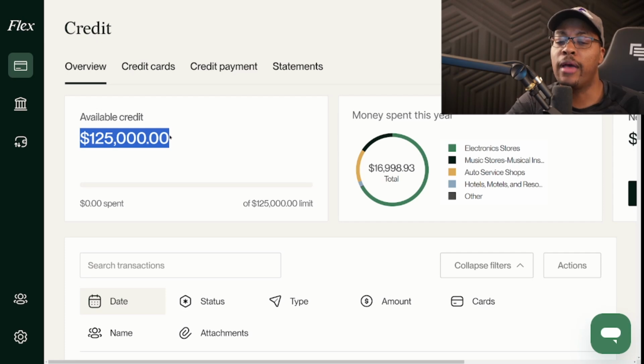So one of the advantages with this particular credit product is that you can get a pretty decent credit limit. What I really like about this card is that you can preserve your cash flow a lot better, because if you don't have to make payments on your different credit accounts for a minimum of 60 days, it allows you to stack up your cash.